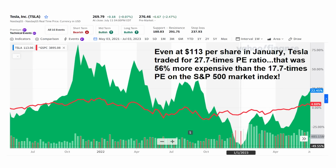Shares of Tesla fell to a multi-year low in January, but we're still trading for 27.7 times on a price-to-earnings basis. That was 56% more expensive than the average stock in the S&P 500. Our shares are up 142% since that low, but it's a roller coaster of stress, and the same story going back more than a decade. Get caught investing at the top and you're deep in the red for years. But if you can get in at the bottom and you're up double digits fast.